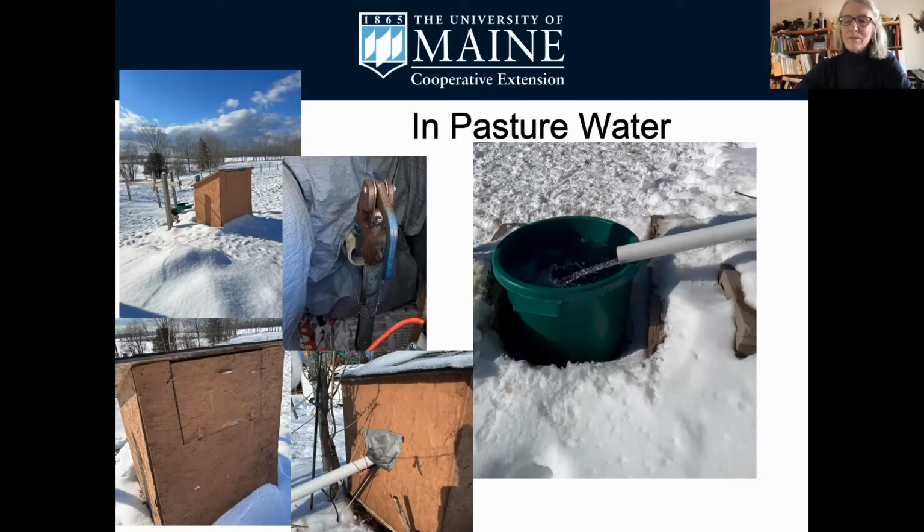But they're a great way to water horses, and I think ours have been much healthier since we have this heated water available all the time.